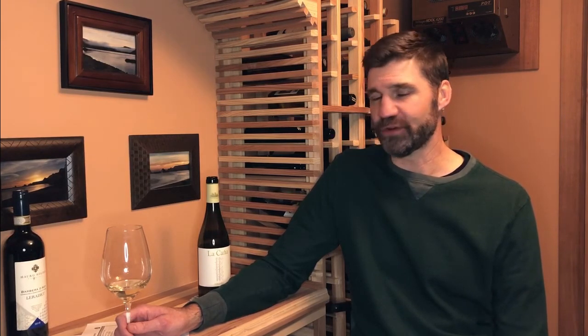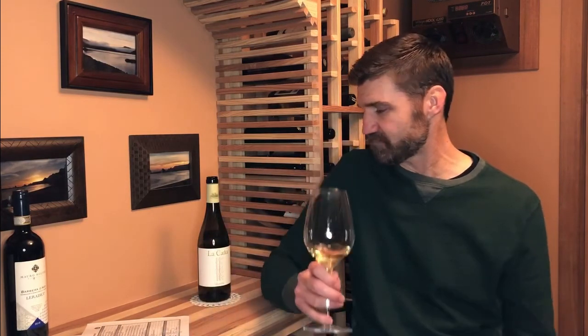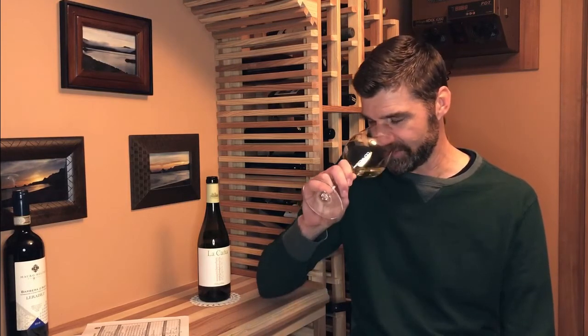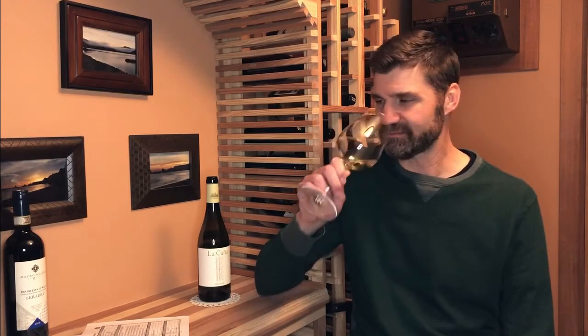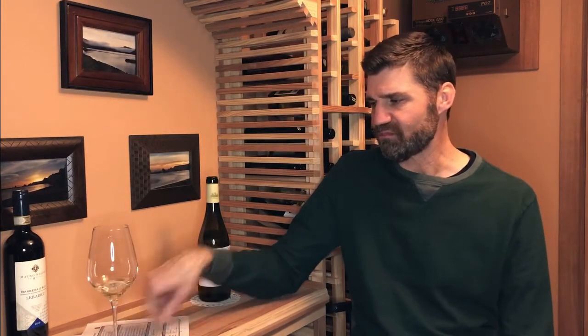Again, give an Albariño a try, branch out, try something new in your white wines. And a good Albariño can cost you $12 to $25. You don't have to break the bank on these either. I paid $20 for this one. I probably overpaid for it given the particular retailer I bought it from, but this is a great wine. Please, try an Albariño.